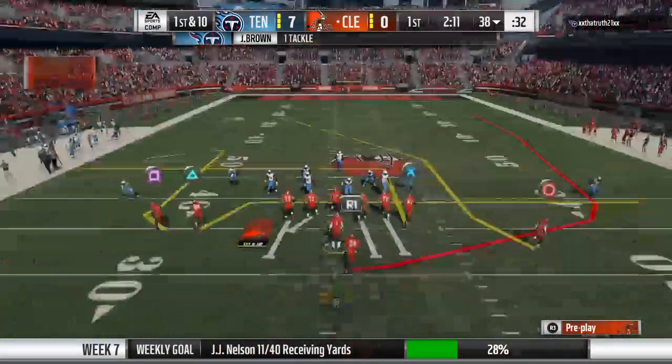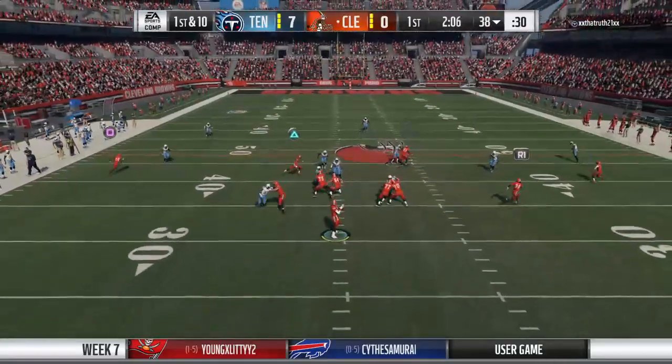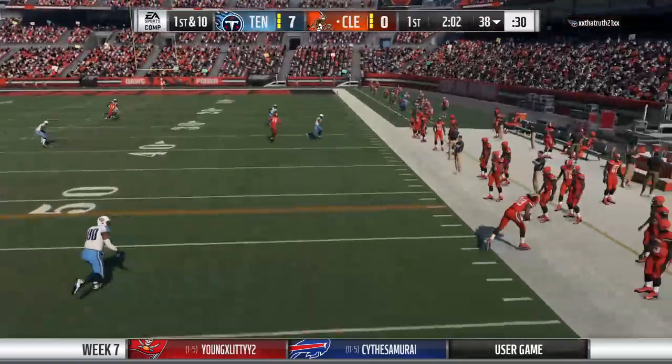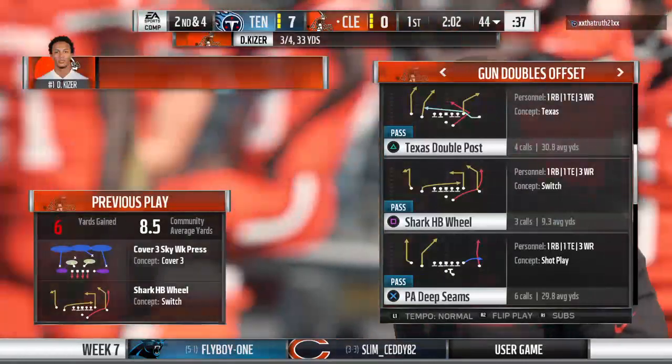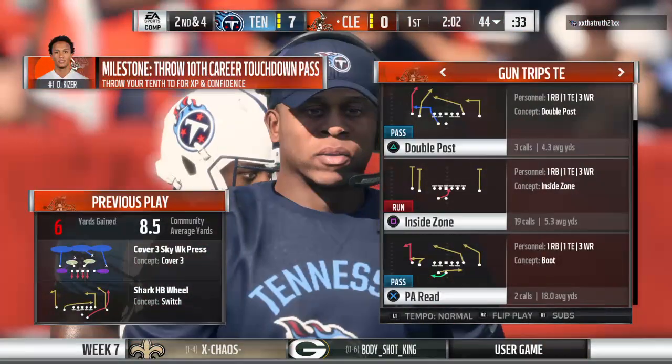That looked like a pretty good route combination there because you've got to find a way to clear the guy running the drag, because when you do, you just put the ball on him and then let him run. He's got some space. Going right side here, and that's complete. And he'll be out of bounds up near the 45 at the 44. A gain of 6 there on first.